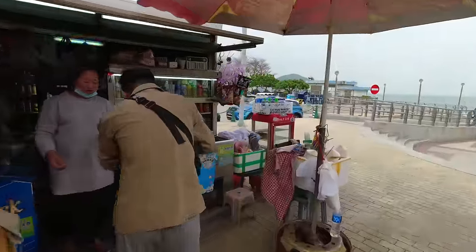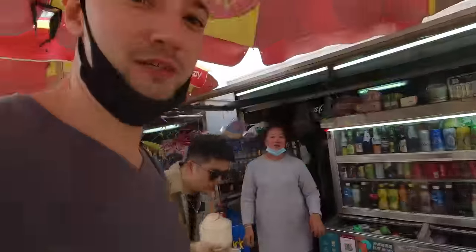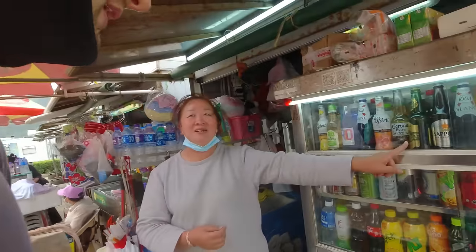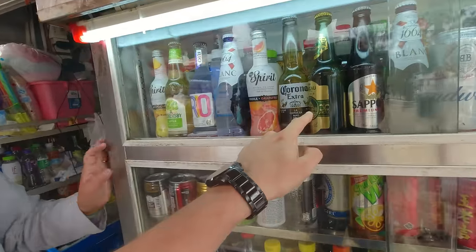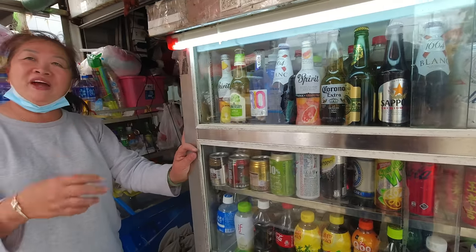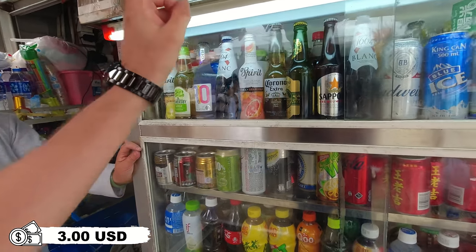Actually, she just offered me a beer here. I'm curious to try a local beer. Do you have beer from Macao? Macao beer? Yes. This is from Macao? Yeah, Macao beer. How much? 25? Okay, one Macao beer, please. I'm just curious to try a local beer here.